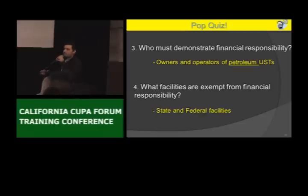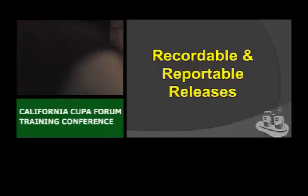Okay, who demonstrates financial responsibility? Not me, right? Right, the owners and operators. I work for the county. I don't got any money, so don't look at me. Right, the owners and operators of these UST systems have to be financially solvent. Okay, and what facilities are exempt from this? You guys remember it? It's the right, the feds, yeah, the federal and state facilities. Very good.